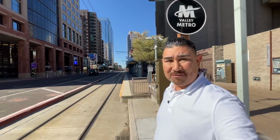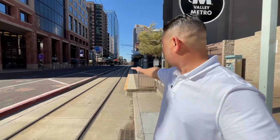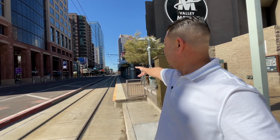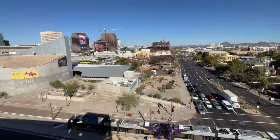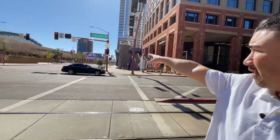And as I flip around right here, to give you a street view of Washington going west, you can see that the light rail goes right through here. There's a station right here that you can ride the light rail. And then there's so much more over here. Now you see that building right over there? That's one that we're going to visit a condo in a short minute. So let's continue the tour. We're gonna head on over to the Footprint Center, and then we're gonna go take a look at that condo right over there. Let's go.